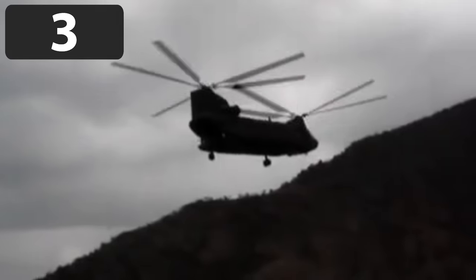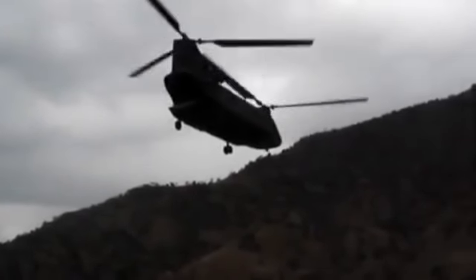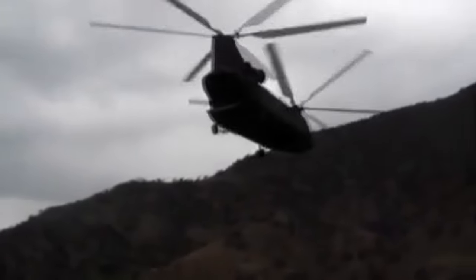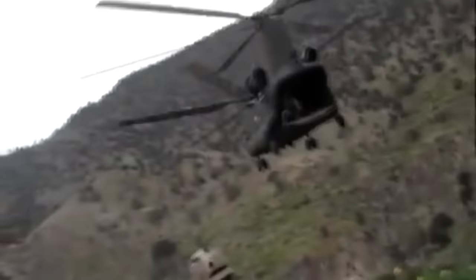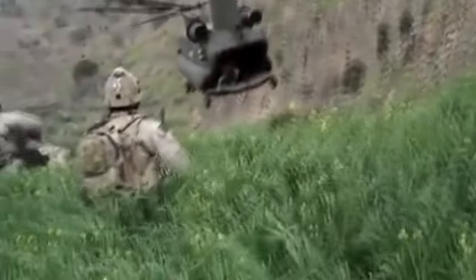Number 3. These soldiers need to be resupplied, but their base is on the edge of a mountain. Luckily, the pilot had the skills to partially land the back of the helicopter. Quite a risky maneuver, but given the situation, it was a good solution to get the men the supplies they needed.